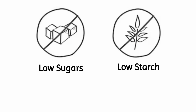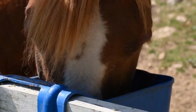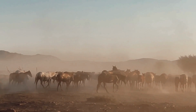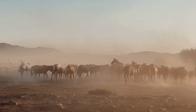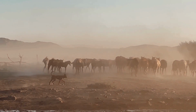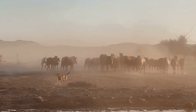Although many reputable brands now offer low sugar and low starch feeds, these products often come in pelleted form, designed to be consumed that way. The downside is that horses tend to consume pellets quickly, which doesn't align with their natural grazing behavior. Unlike predators that eat 1 or 2 large meals a day, horses are trickle feeders. They are designed to eat small amounts continuously throughout the day. Quick consumption of concentrated feeds like pellets offers little chewing time, less saliva production, and may lead to digestive discomfort.